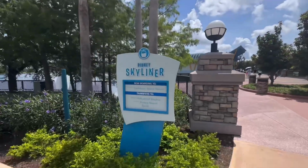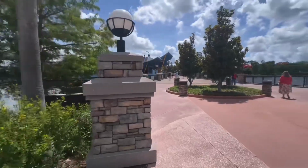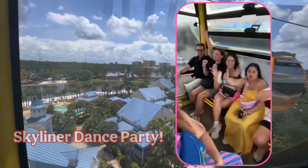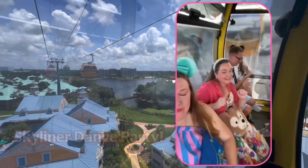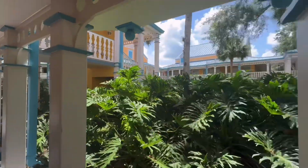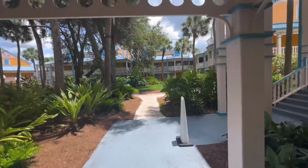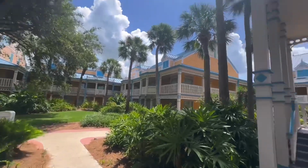All right, our next stop is Disney's Caribbean Beach Resort. At Disney's Caribbean Beach Resort, the resort is pretty spread out and there are different areas named after the different Caribbean islands. We are in the Aruba area and we're going to check out a standard room at this moderate resort.